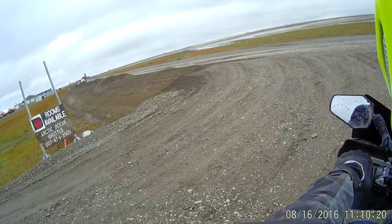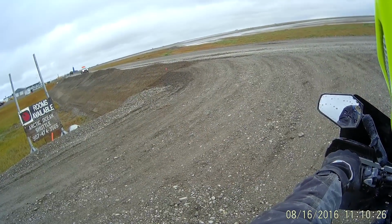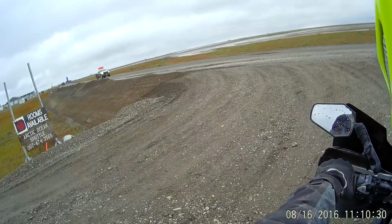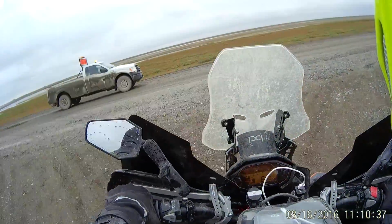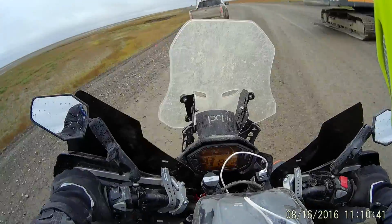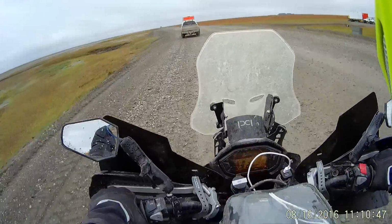So topped up on fuel, grip heater's on low. Ate some of my food before I got on the road, and now I'm going to go do this run. And there's my pilot car I'm going to be jumping in next to. And actually the road's pretty good this morning. We'll see if it's this way the whole way or if I'm going to be back up on the pegs jumping around.